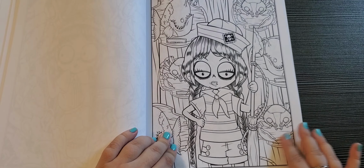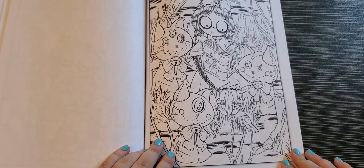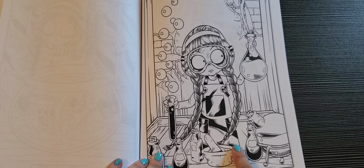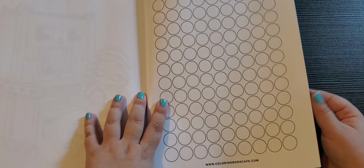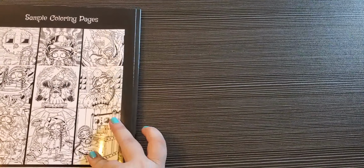Really just cute images. Some of them have more shading on some of the pages than others do, but pretty much on every page the little Angelica girl here has shading on her. And then in the back they do give you a color chart where you can test out your colors or your mediums to see how they work on that book. And yeah, that is that book.